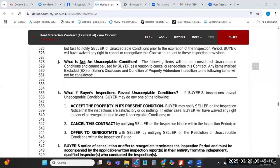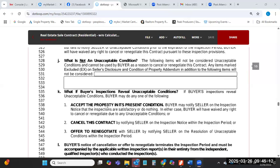All right, what is not an unacceptable condition? Also very important. The short answer to this is whatever the seller's disclosure says is not an unacceptable condition. Going back to our seller's disclosure, page 7, all about the systems within the property and the personal property left on the property.